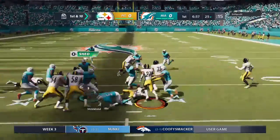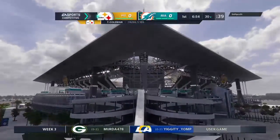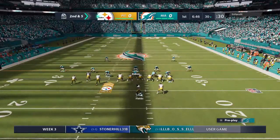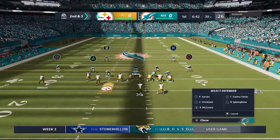They'll run for the first time with Tevin Coleman. And this will be a gain of 5 as he gets it to the 30. Tevin Coleman, the ball on the 30. They'll come up with a 2nd and 5. It's a gain of 5. Brings up 2nd and 5.